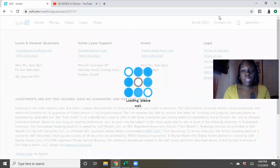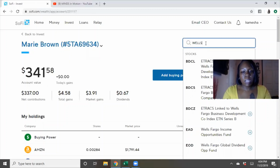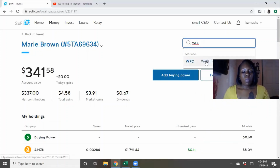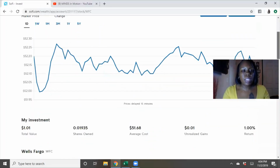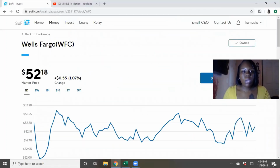And the next company that we're going to be looking at is Wells Fargo. So Wells Fargo, they also have an ex-dividend date this week. Their ticker symbol is WFC, which makes it a lot easier to find these companies because some of these companies have multiple types of shares. So it's good to know the exact ticker symbol. So for Wells Fargo, they're currently trading at $52.18. Again, I've only started a position in Wells Fargo. So I only have $1.01 of value of Wells Fargo, but I am up 1 cent, but I will be adding to this position this week. So next time when I do an update, my position in Wells Fargo will be a lot bigger.